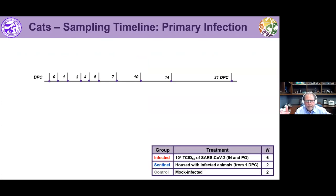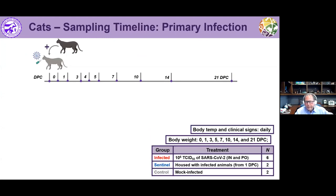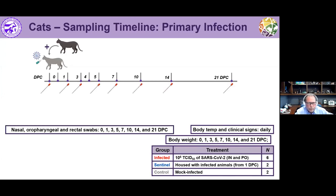So what is the sampling time of this primary infection? As I mentioned before, in red are the infected animals, in blue are the sentinel animals, and the controls are in gray. We infect these cats on day 0. On day 1, we add the sentinel animals. We do body temperature, clinical signs, and body weight at various time points. Daily for the first days, and body weight 2-3 days apart at different time points post-inoculation.